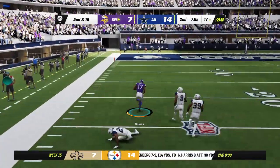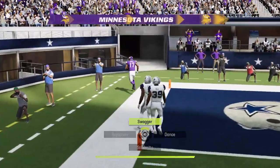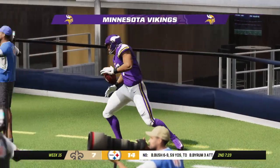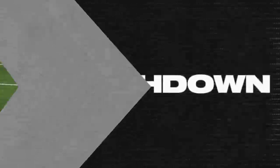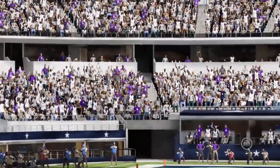A leap, and he's got it. He got it. Touchdown, Vikings. A big play there. 83 yards. And the Vikings are able to strike quickly here as they are in for 6.